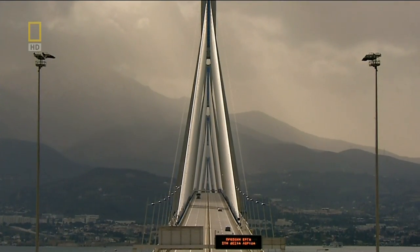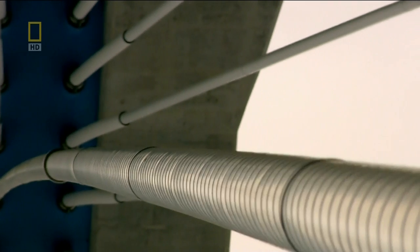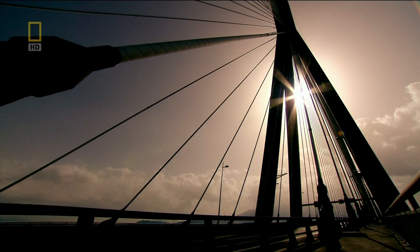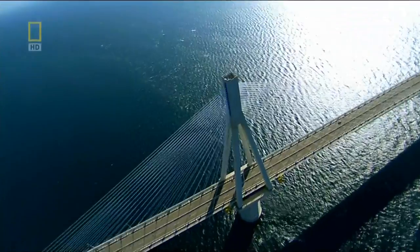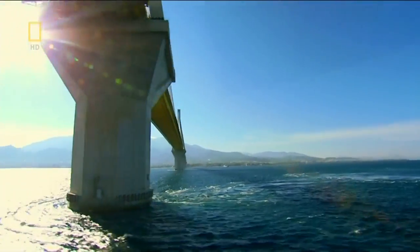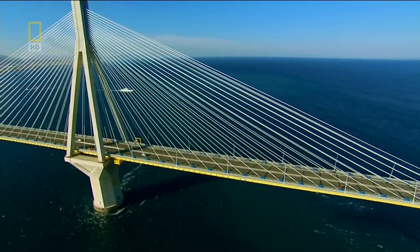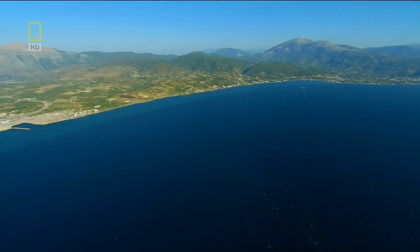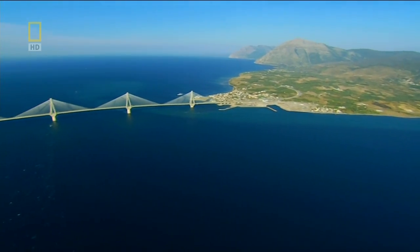The Rion-Antirion Bridge achieved what was previously impossible. In an active earthquake zone and natural wind tunnel, and without bedrock for foundations, the engineers created a magnificent design that overcame each of these hurdles. Remarkably, despite the need for unprecedented engineering solutions, the bridge opened 4 months ahead of schedule, fulfilling a century-old dream. Now it's part of the daily life of the people of Rion and Antirion. But the effect has been felt far beyond these 2 small towns, because it has effectively redrawn the map of Greece.